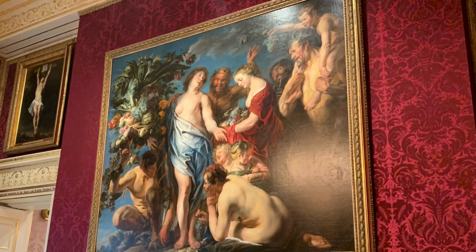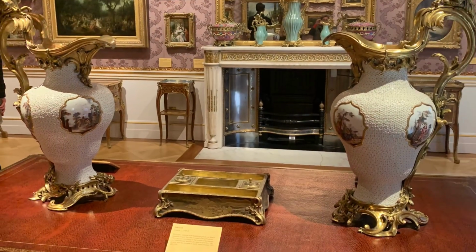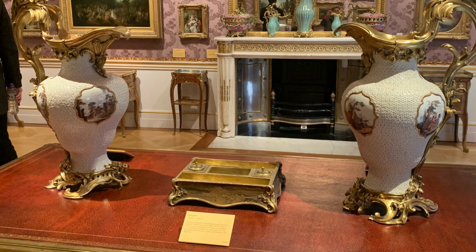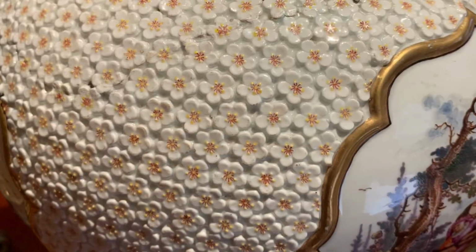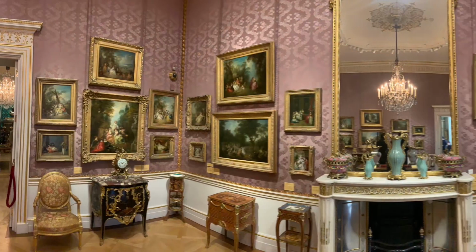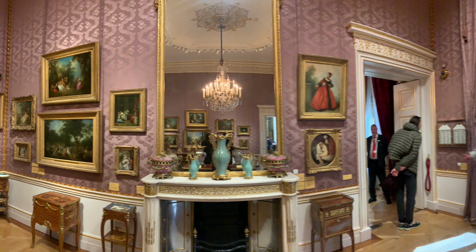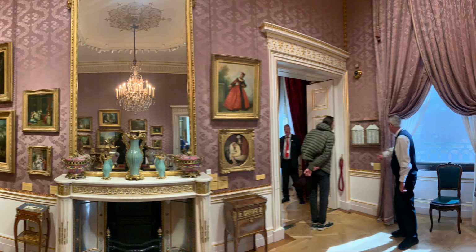While I enjoy paintings, I love pottery. The collection does not disappoint. There are jugs that, while pleasing from a distance, are amazing to look at up close. The rooms are not meant to be like real rooms, but rather a backdrop to display these beautiful things.